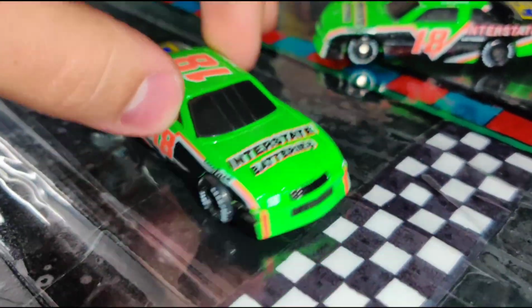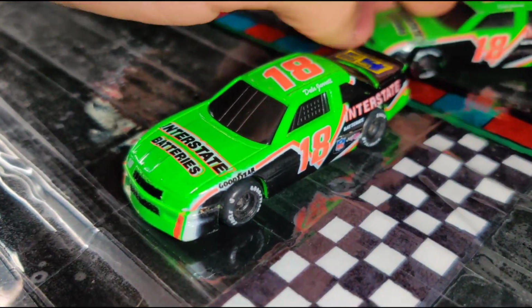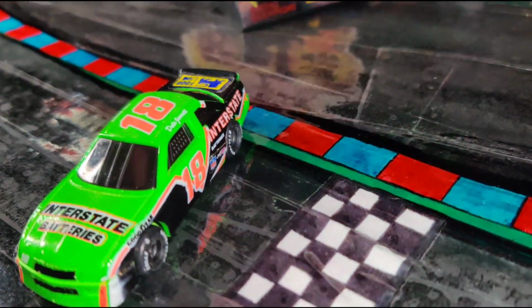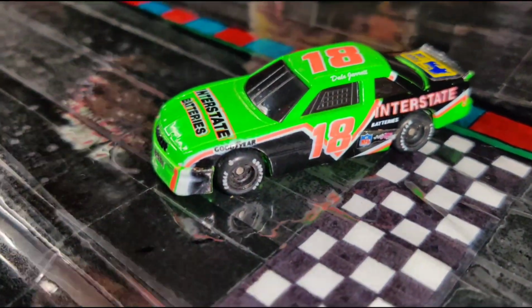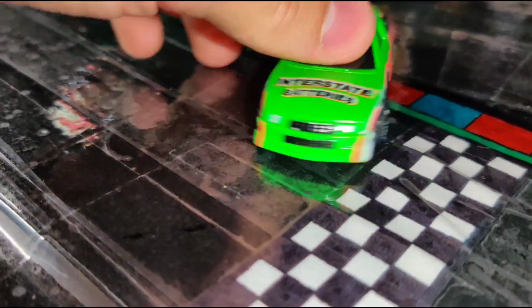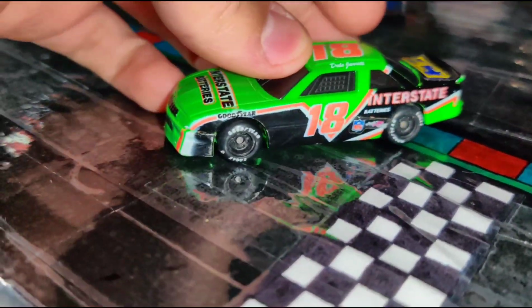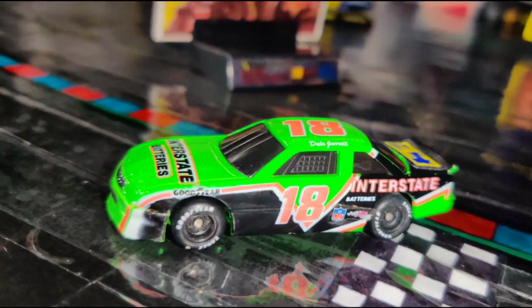Nice, brand new, clean, looking very nice. You know, this one's up for retirement, so we'll go ahead and put that one back. But yeah, very, very cool car. Love to have this one brand new now. Will look very nice in the collection. And yeah, let's go ahead and move on to the next one.